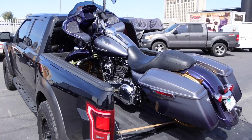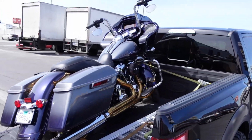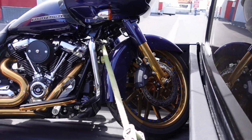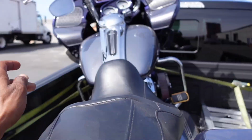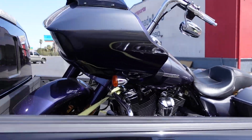Just like that, guys, we got base strapped all down, ready to go. Looking real nice and exclusive, man. It's time to go to the house, pull this thing off, get it washed up, get the mirrors changed out or swapped around, and then see what else we can get done. Can't wait, man. Let's slide.